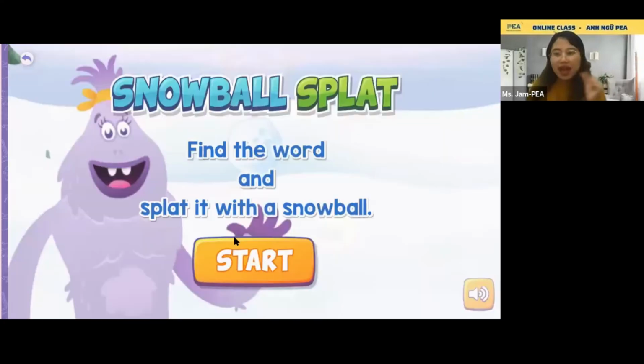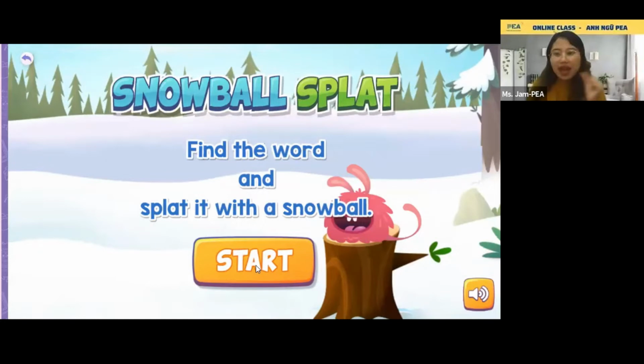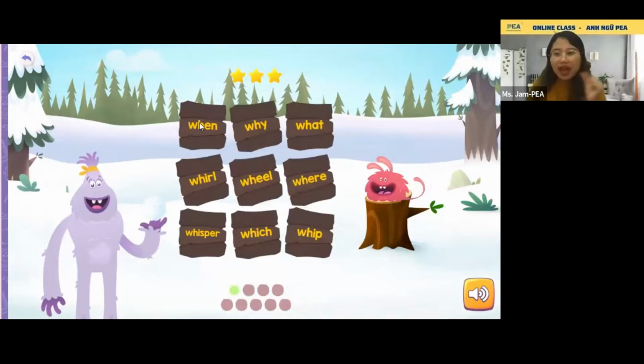Snowball splat. Find the word and splat it with a snowball. Okay, let's find the word and splat. When? Okay, let's have the number one. We can write.